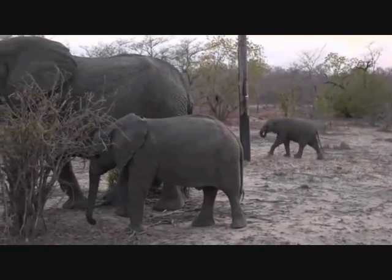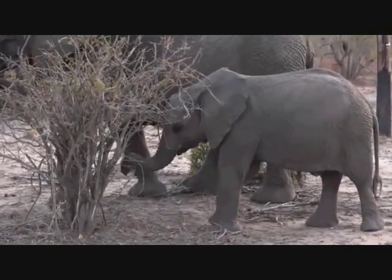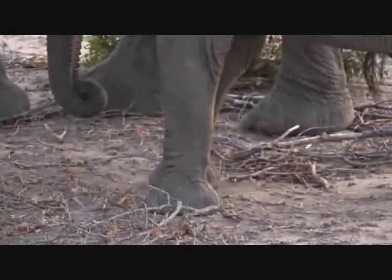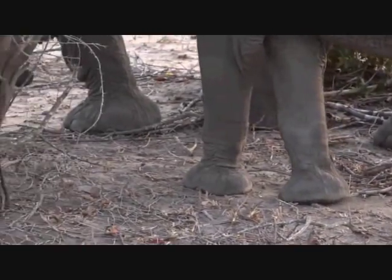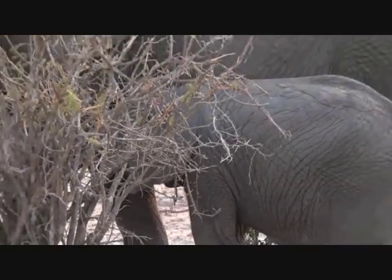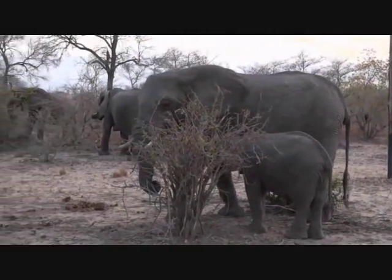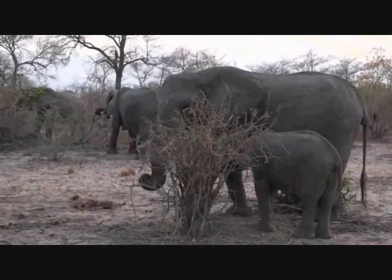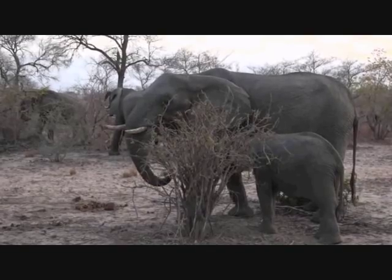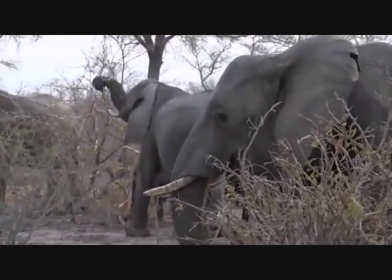What are you doing? Oh, you've got a thorn under your foot. Look at that. Oh no, it's still in there, I'm afraid. It's still going to hurt. Yes, scrape it on the floor. There you can see him scraping his foot. Or actually, I should say, is it a she or is it a boy? It's a little girl. Sorry, I should say she. But she seems to have removed the thorn from her foot now, which is great. You can listen. Hear them all communicating with each other.